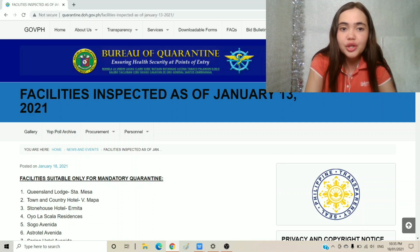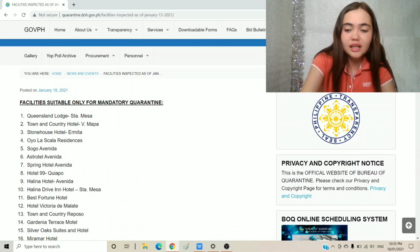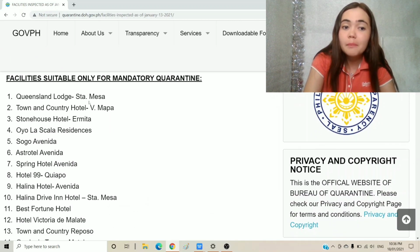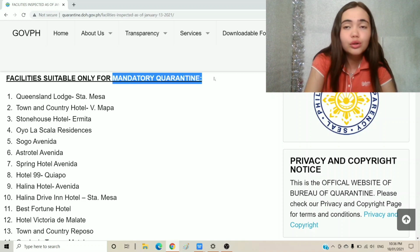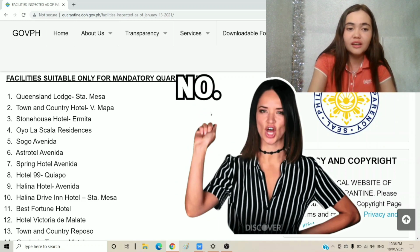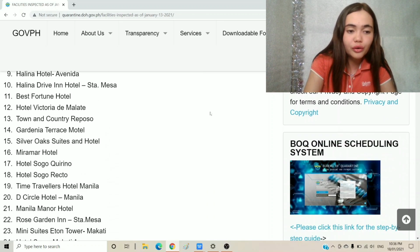So, when you open the site, you will see, let's zoom in. The first one is mandatory quarantine. So don't book from any of these hotels. This is not the Stringent Quarantine. So you'll have to do a long scroll.